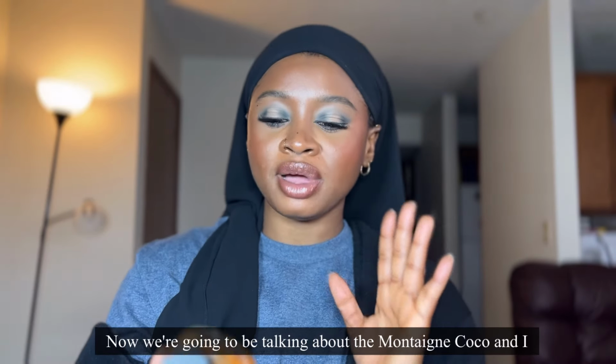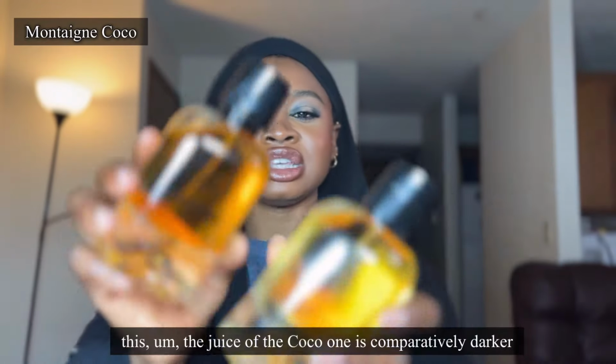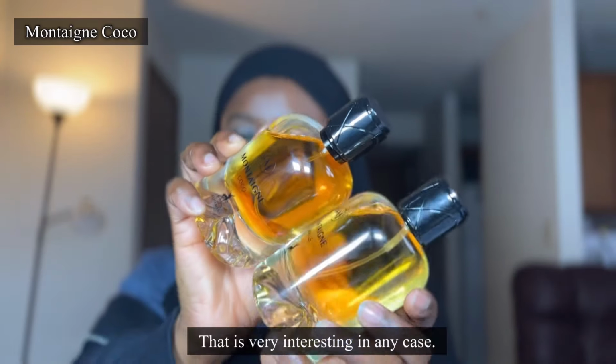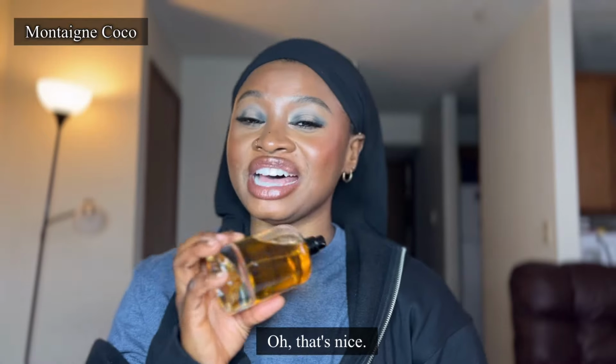Now we're going to be talking about Coco, and I just noticed that the juice of the Coco one is comparatively darker than the Vanille. That is very interesting. In any case, what led me to actually buy this one was, oh, that's nice.